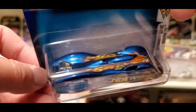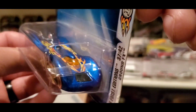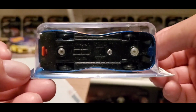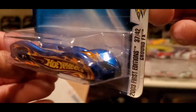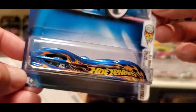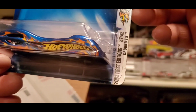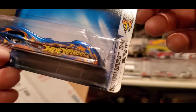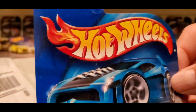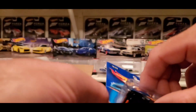I don't know if this is a real car or not for the salt flats. They like to run on these kind of cars, see if they can break the speed sound. Might have to look more into this car and see if this is a realistic car or just a fantasy car they made up. But this is 37 of 42, 2003, first edition. And this is called the Ground FX. Collector number 49 on this one, guys.